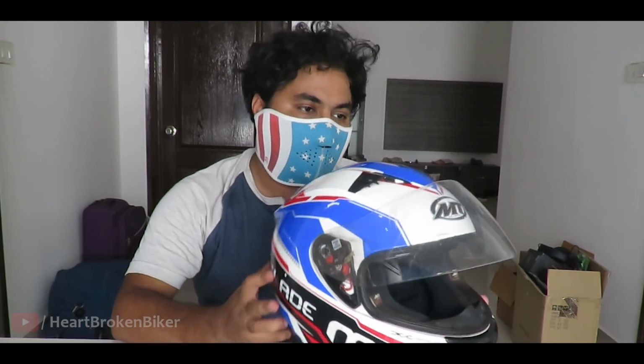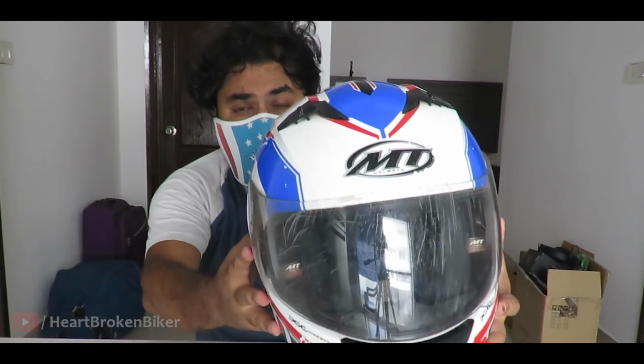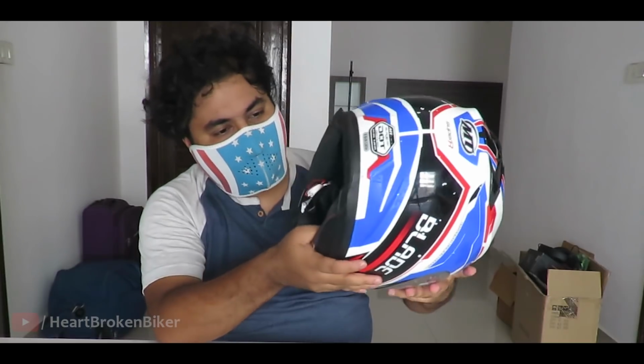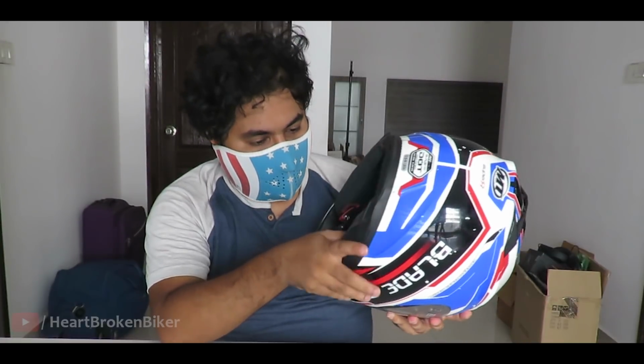This has a crash, so no longer using it. As you can see, the scrapes and everything on here, the scars to prove. Very beautiful looking helmet, at least. I was never a fan of the MT lining, but I think the new MTs have improved or deproved, I don't know. Have the new MTs improved or have they gone down in quality? Let me know in comments.